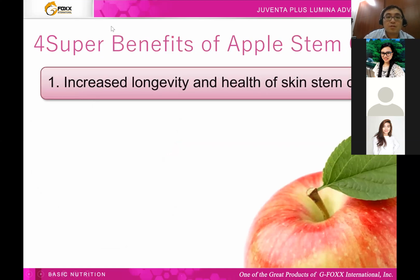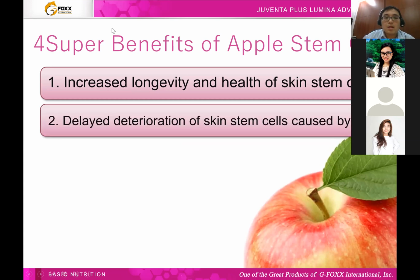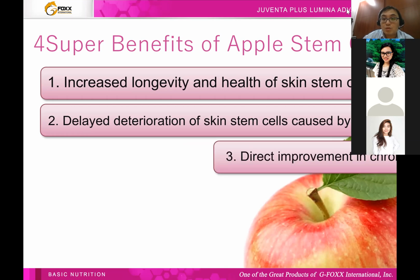Okay, for the benefits of the apple stem cell, number one, it increases the longevity and health of the skin stem cell. It is clinically proven. It helps to delay the deterioration of the skin stem cell caused by aging.